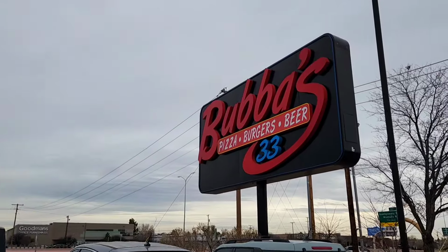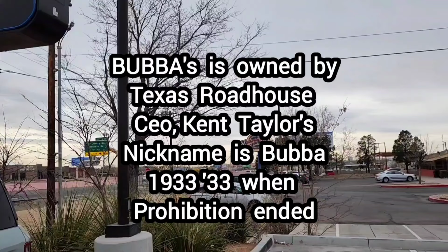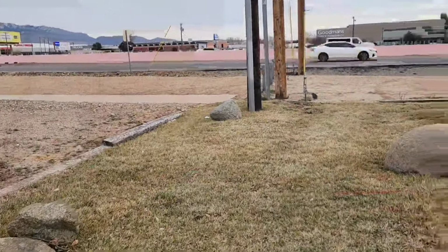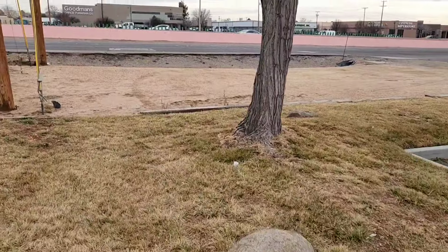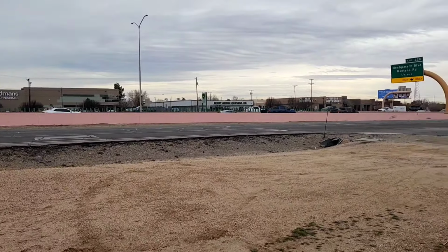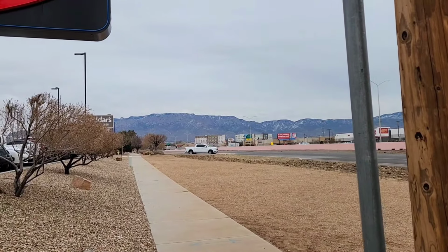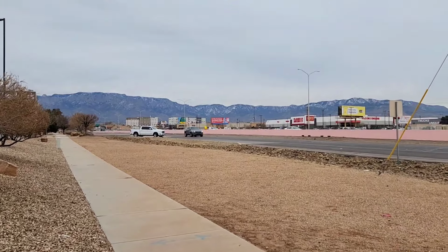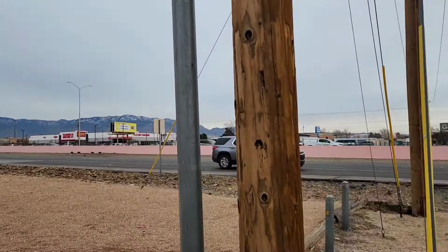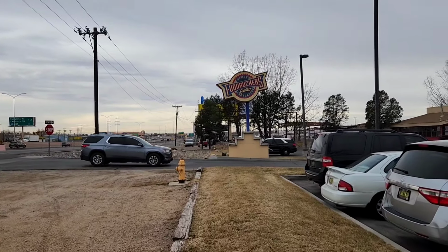I just noticed this 33. I'm not sure what that 33 means. I guess I could look it up. Nice little area here. Landscaping. I think it's amazing that you can walk all the way up to the frontage road there. Kind of dangerous, and there's a sidewalk goes all the way down here. The frontage road is basically the freeway because the cars are going just as fast.